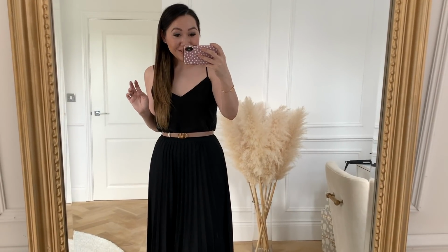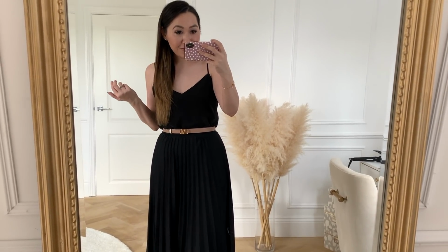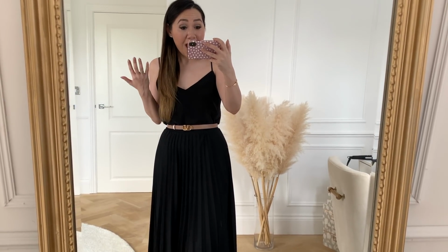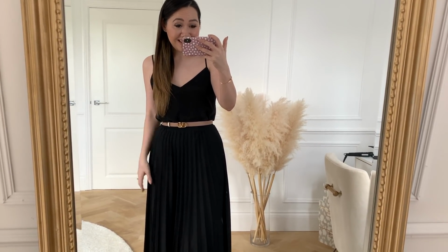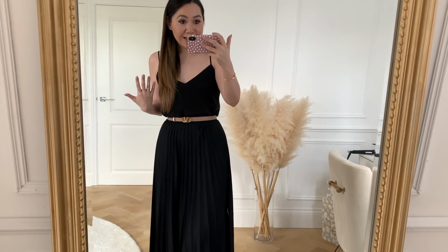Hey guys, so I just wanted to do a quick outfit update with my belt. We have some friends coming around somewhat unexpectedly for dinner. It's a very last minute thing, so I wanted to change into something that wasn't leggings, and this is just a go-to outfit for me. Both the overall concept, but also this exact outfit.